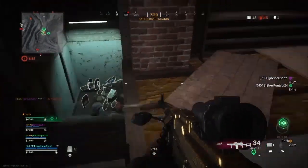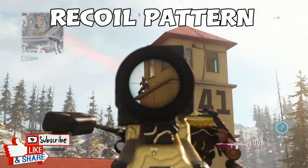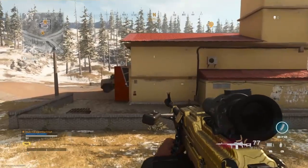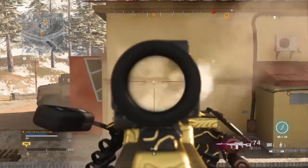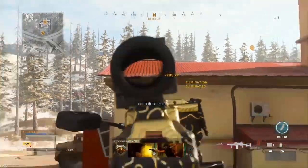So let's have a look at the recoil control pattern and see which one is a lot easier to manage. So let's check out the recoil control on the PKM and the STONER 63. Right now I've got the PKM and I'm about 20 meters away from this fire station wall. I'm just going to aim at it and just let loose. I'm going to see how the recoil pattern is. So it seems like the recoil pattern is completely vertical. It just goes straight up.